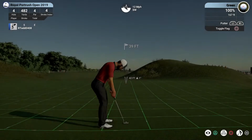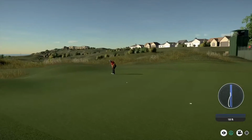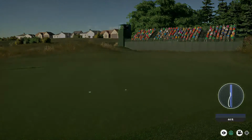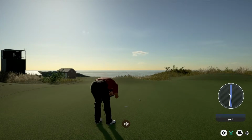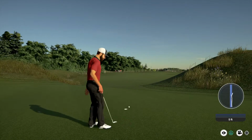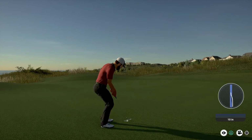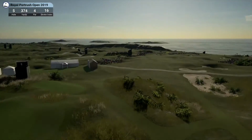And setting up for a 39-foot putt here. And this putt for double bogey. Oh goodness, that was almost in. And this putt is for the triple. And this putt is for the quad. Okay, and now let's take a peek and see what's happening on the leaderboard. Okay, let's see what the 5th has in store today.